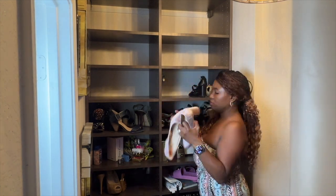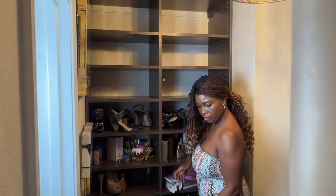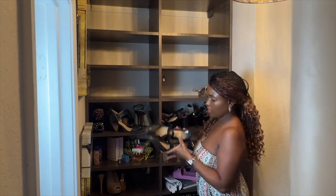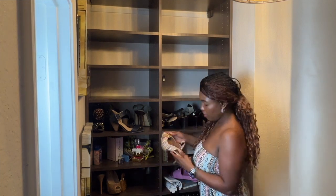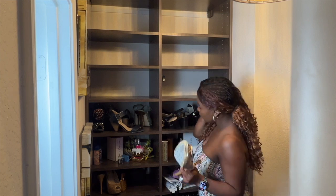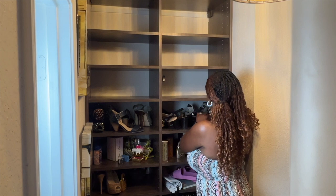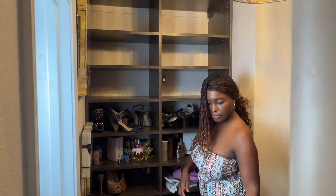These, like the church shoes, Nine West, donated. These, oh my God, horrible. Ralph Lauren getting donated. I don't even know what other shoe like this is. This is a fun shoe, but yeah, this might get donated. This is a fun shoe, but it's getting donated too.